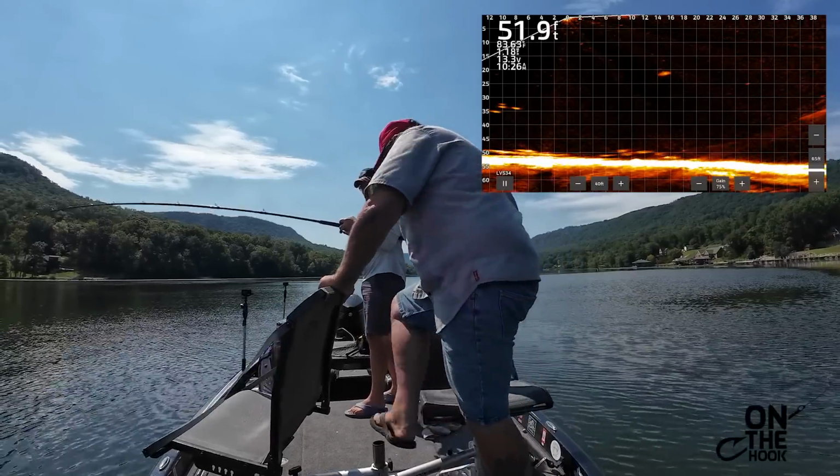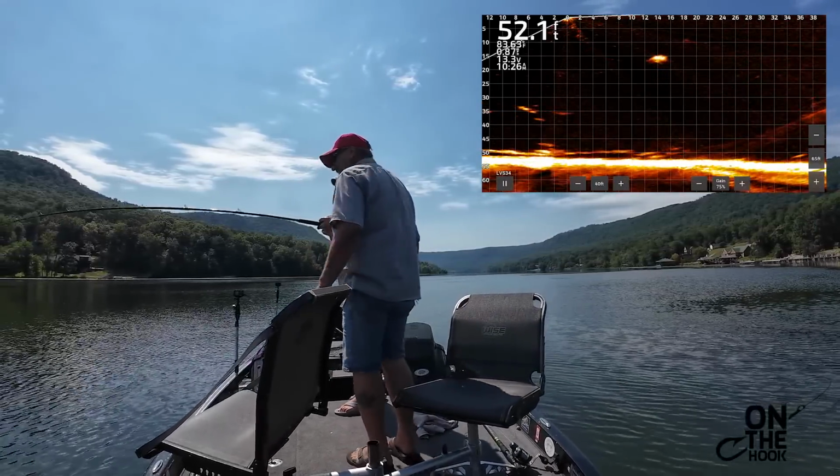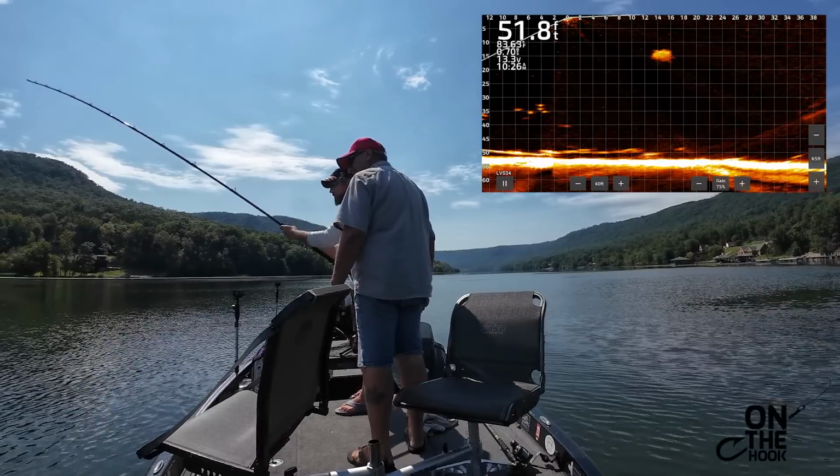That's all right. You can't catch a fish without knocking a Sprite over. It's just a rule in this boat. You don't need the net. He ain't no monster.